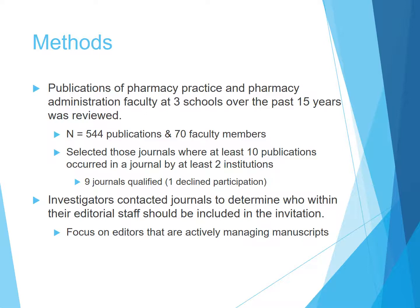Ultimately, we did identify 9 different journals, of which one declined to participate, so we ended with 8 journals. We reached out to each of those journals individually to see who within their editorial staff should be included in the invitation. So we were looking for people that were actively managing manuscripts, receiving manuscripts, sending them out for peer review, receiving them from peer review, working with the authors, and working with the reviewers to make sure that manuscripts were being developed and moving forward. These were the folks that we wanted to include in our project.